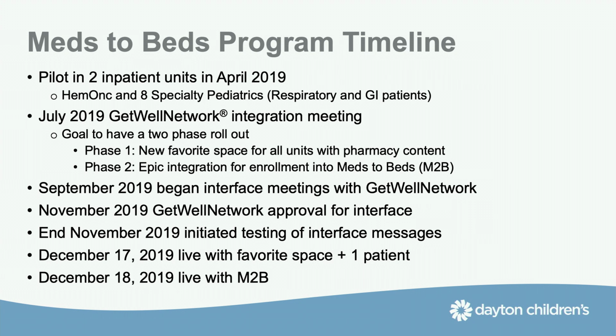So we met with Nakia, our client service manager, to talk about how we could implement Get Well Network's Meds to Beds pathway. And when we met, we talked through a two-phase rollout, one phase being an improved favorite space with improved content on our pharmacy, and then secondly, an integration with Epic. So as Nakia had talked to us, we did a lot of talking about how do we in the pharmacy get information back from our patients that they want to be enrolled in Meds to Beds.